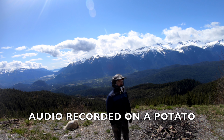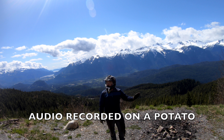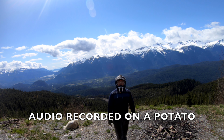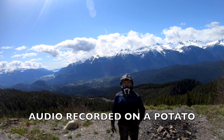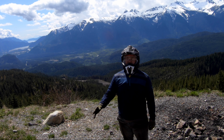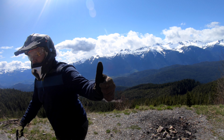Look at these views. Oh my god, what an amazing place to come for a ride. Got it all to myself. Didn't see any other tracks in the snow other than some old snowmobile tracks, so definitely gonna have to be careful. I'm way out here by myself and you know, all that, but up ahead it almost looks like a ski slope, so I'm just gonna cruise on up and see if we can get into some real snow. Woo!